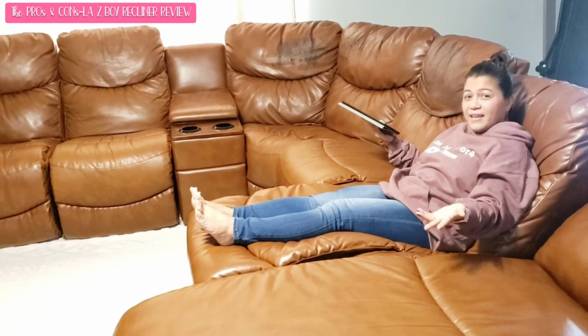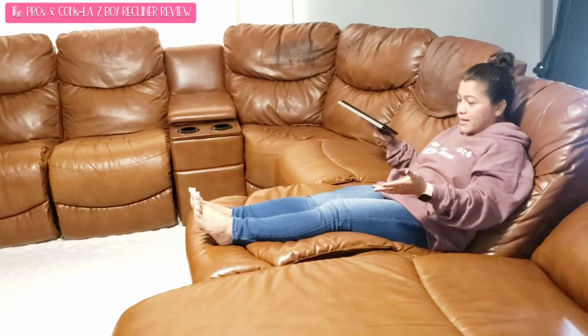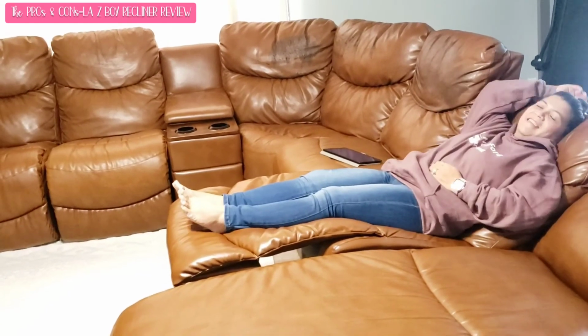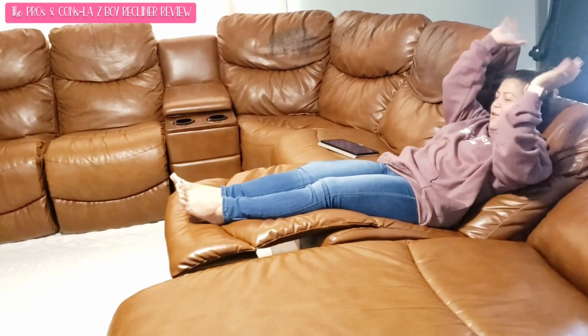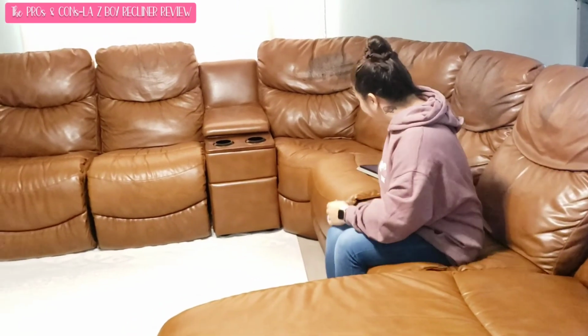My husband is taller than me. He's 5'6", so it's still fine with him. And also, if you push it back like that, you have enough room to just fall asleep and be comfortable and not care about the world. So that's one of the things that we like about Lazy Boy.